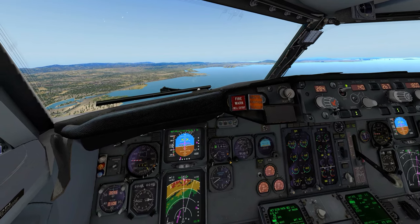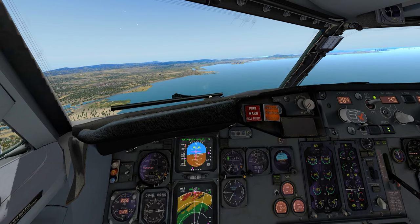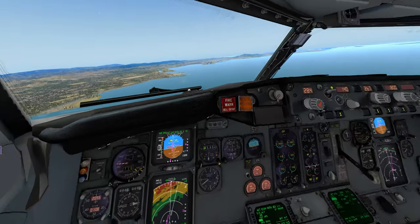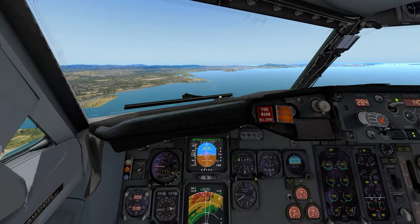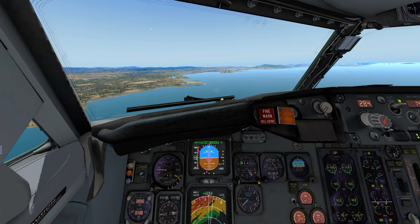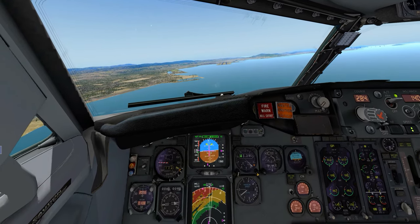And we'll slow it down to our final approach speed. Flaps 30. And flaps 40. There we go, that's about on profile. Cleared to land.